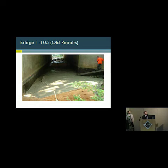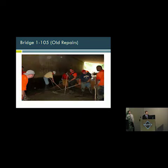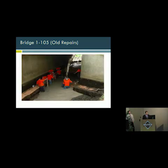And here you can see the height of the bridge. This was actually overtopped during the storm. There's them pouring concrete. Some more concrete pictures. That guy in the middle looks kind of angry. And they're getting pretty close to it being done.